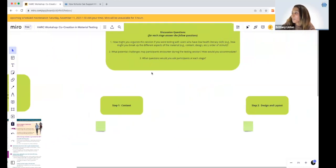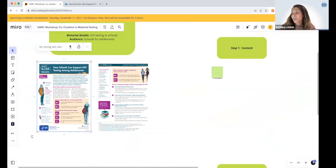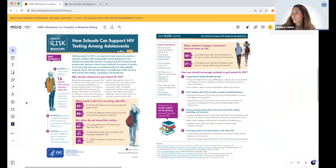All right. So what we're going to do now is look at these discussion questions that I'd like you all to think about at each stage. The first one we'll focus on, and feel free to jump ahead: how might you organize this session if you were testing with users who have low health literacy skills? Thinking about how you might break up the different aspects of the material, similar to the step-by-step method we went over before. There is a lot going on in this material. Starting off with the content, how might folks break up the content? What might you do in that step one?